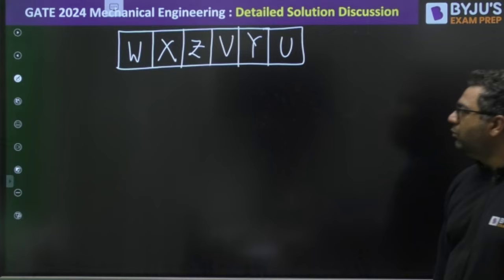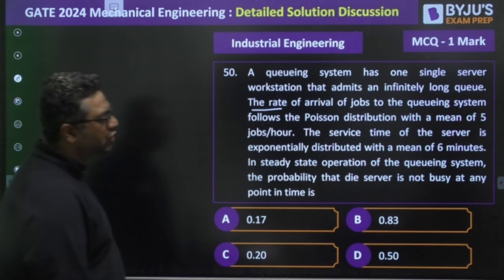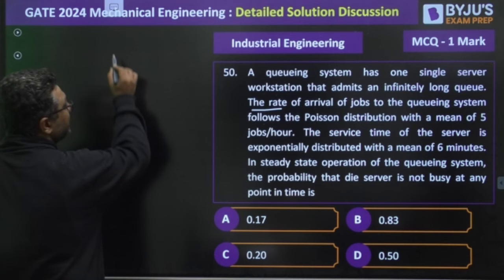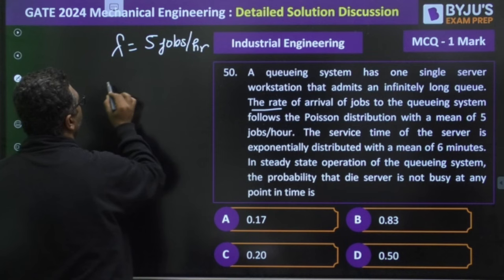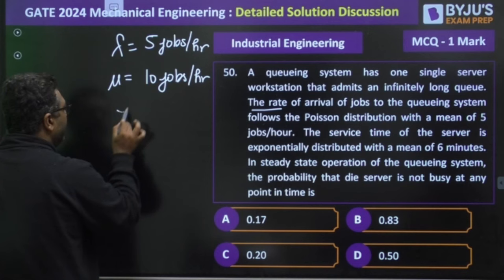Queuing theory is an important topic, I already told you. A queuing system has one single server workstation that admits an infinitely long queue. The rate of arrival of the job in the queuing system follows Poisson distribution with a mean of 5 jobs per hour. So you can see arrival lambda is 5 jobs per hour. Then mu is service rate, that is given as 6 minutes. 6 minutes means 10 jobs per hour. So we will be finding out rho as lambda by mu, 1 by 2.